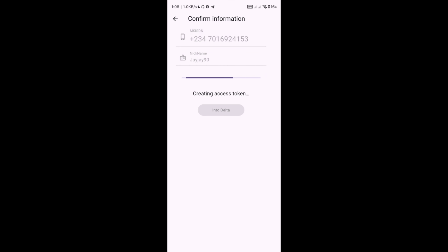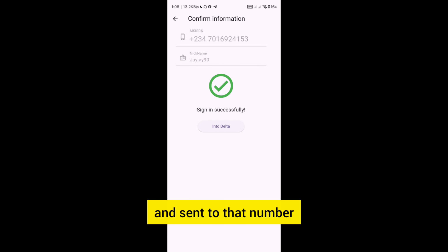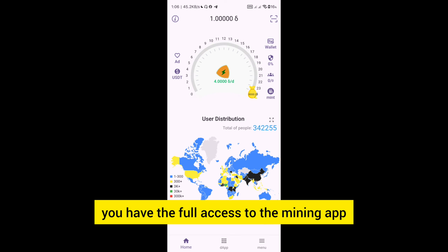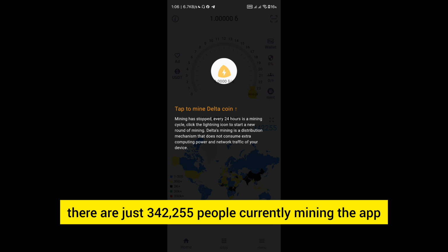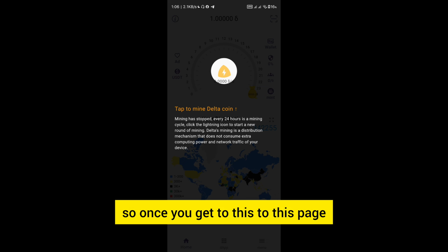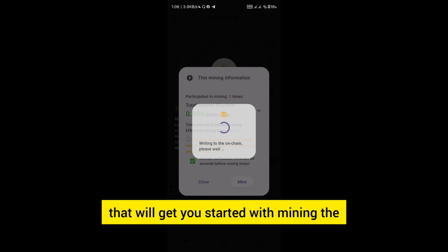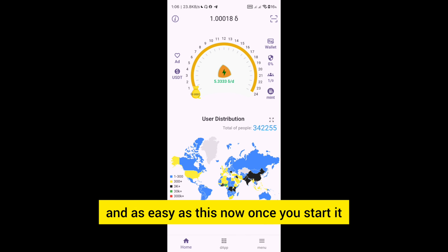Now, once it has been confirmed that you sent the string of numbers you copied to that number, you will have full access to the mining app. As you can see, like I said, there are just 342,255 people currently mining the app. So once you get to this page, what you do next is you hit this button that will get you started with mining the Delta token. It is as simple and as easy as this.